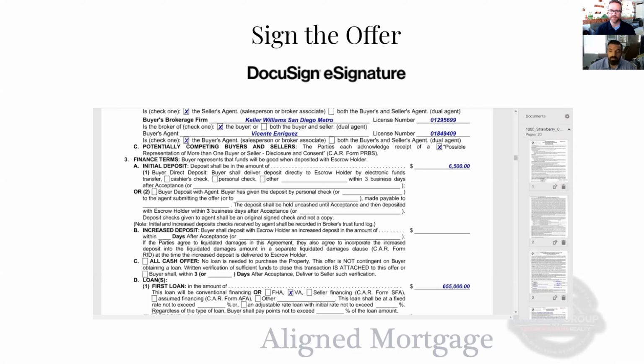All right. And after that 21-day window, between 21 and 30 days, if you try to back out, you could lose that deposit. So that's generically how the contract is written. Time frames can be adjusted. That's something we'll dissect when we put the offer in.